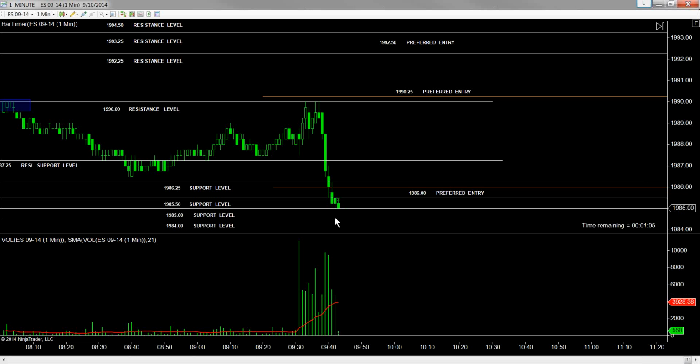Money flow indicators clear to remain short. Current configuration strong to the downside. And there we are at 85 again. You can take that off the board, people who never got out at the original preferred entry. 84.75, 85. Take that off the board, people, at 85.